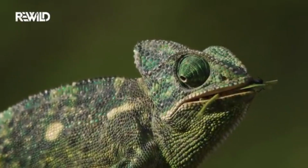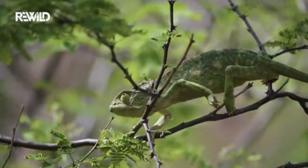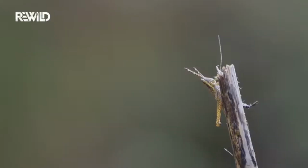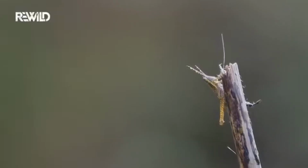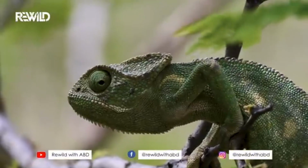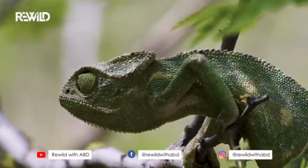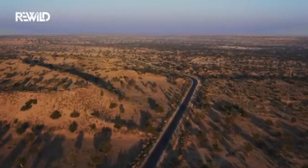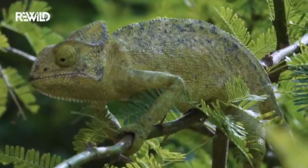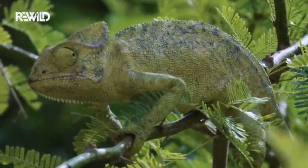They feed on insects. The average chameleon needs several a day to survive. It's these insects that are the main drivers of many of our ecosystems, and they are under severe threat. In some areas of the world, they have declined by more than 75%. Habitat loss is an alarming threat for a lizard that is range restricted. One third of the chameleon species are at the risk of extinction.